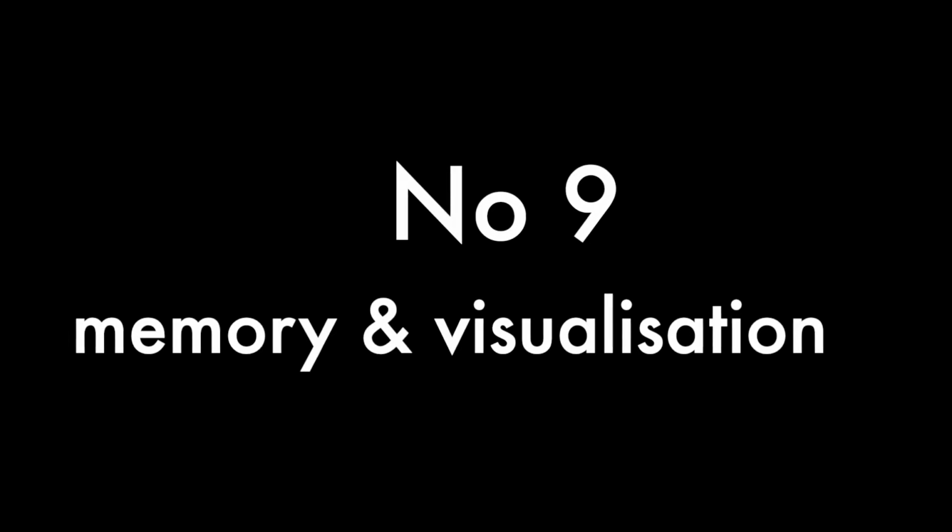Number 9. We're nearly at the end. Memory and visualization. If you use a phone or a laptop or a desktop, I personally don't think that the memory that is inserted into your mind is as powerful as if you were writing it down. And having a system so versatile as a Filofax allows you the space to do just the right amount of memory aiding, if you like. I mean, that's a poor description.